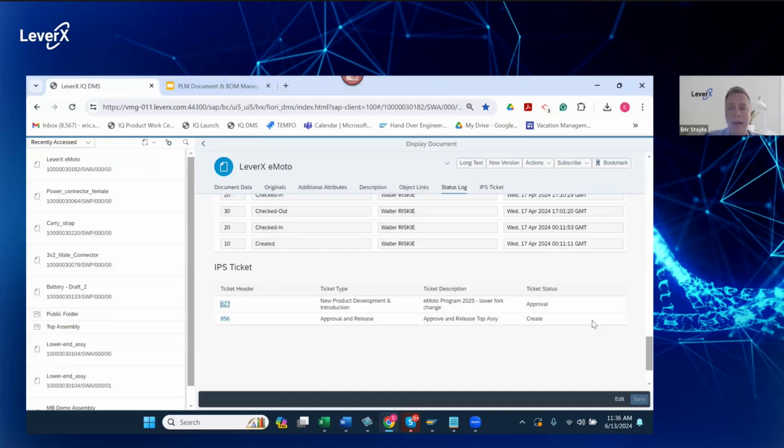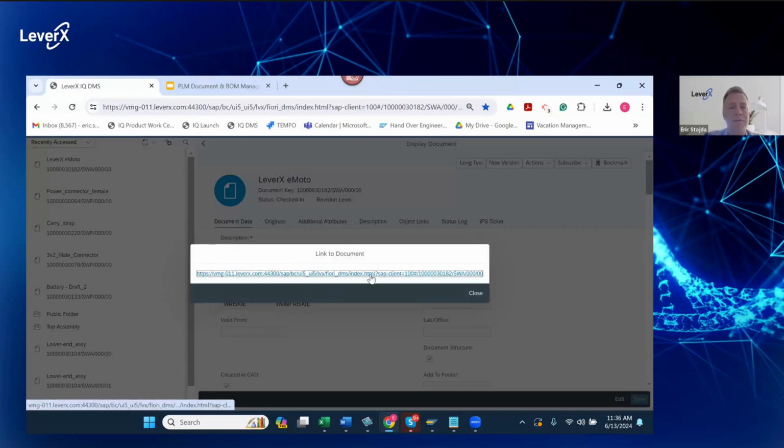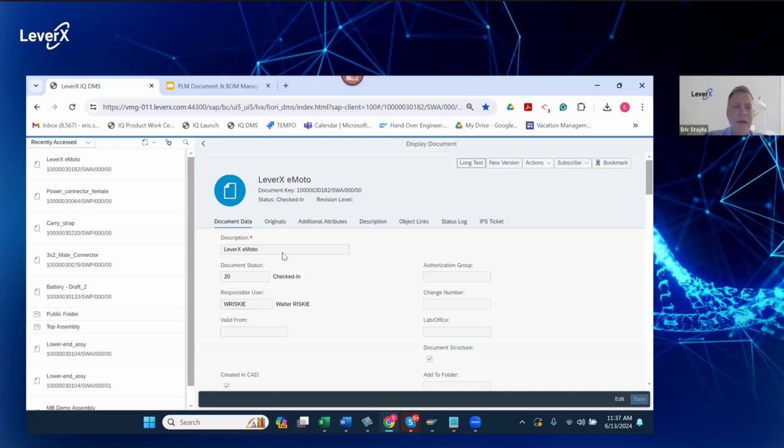Now, at the top here, we have some other actions we can take with the document that we'll go through: the bookmarking, the subscription. We have some actions like we could show all versions of this document. We could get a link that's just a pure URL link to the document if I want to share it with someone. I can display it in my traditional, let's call it PLM SAP user interface. I could go to the object navigator. I could add it to another IPS ticket, or I could send the link via an email. Okay. And I can also update my long text. There's not any long text with this, but I could update that. Now, so that's kind of the doc record.